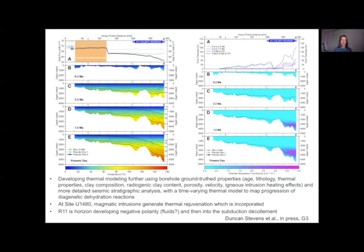So the left-hand panel is showing you the temperature progression with time. You've got panels starting at 9.3 million years, which is about the start of the main Nicobar fan deposition. And then you're looking at different panels through time through to the present day. And the reflector R11 is the pelagic fan stratigraphic boundary, the one that we think is developing into the décollement. So that's the one to look at.